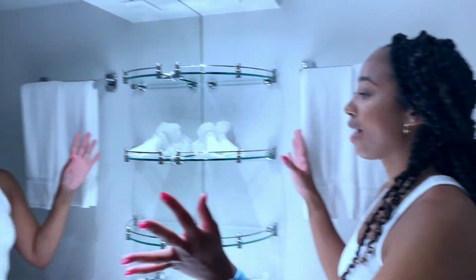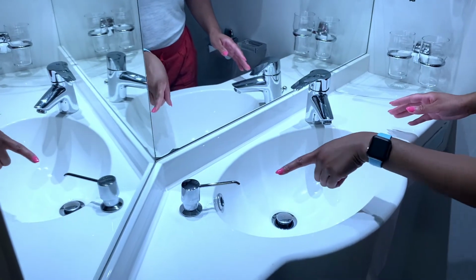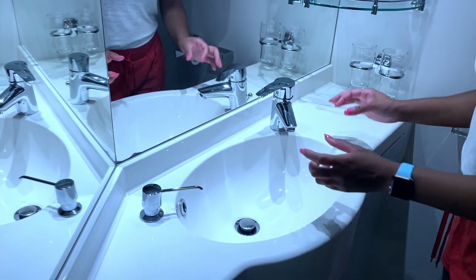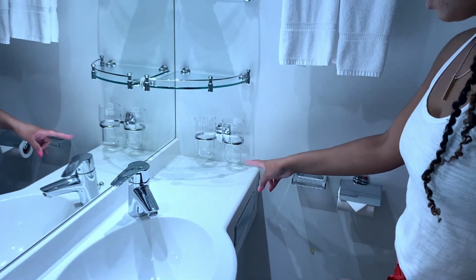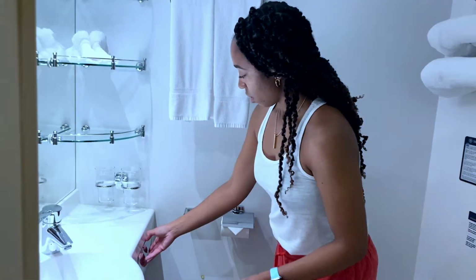And so up here we have a mirror, our sink. Ooh, we have a soap dispenser, which is different. Normally you just have that little bar of soap that they provide. Nice shelving, you have some glasses here, or you can use them as holders for like your toothbrush.